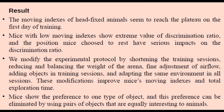We modified the experimental protocol by shortening the training sessions, reducing and balancing the weight of the arena, adjusting airflow, adding objects in the training session, and removing the habituation sessions. This modification improved mice moving index and total exposure time. However, half-fixed mice still show no preference for novel objects, but show a preference for one type of object. This preference can be eliminated by using pairs of objects that are equally interesting to animals.